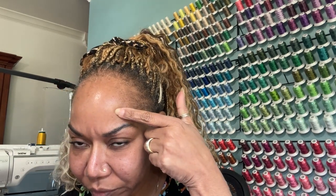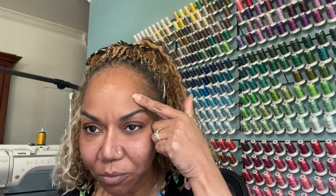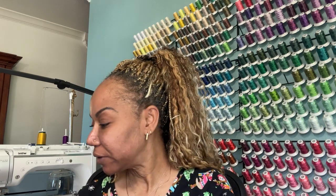See this bruise? Whenever you have a pimple, it makes hyperpigmentations on our skin. So now I've got to do a treatment to burn my face off. So with that being said, let me show you guys what I got.